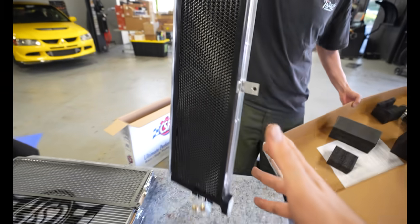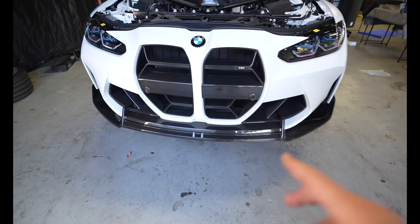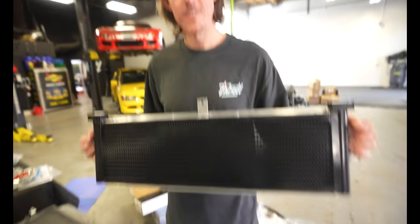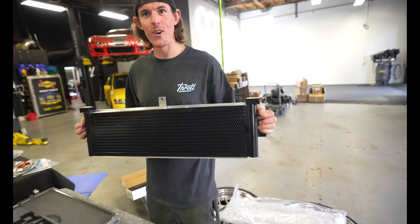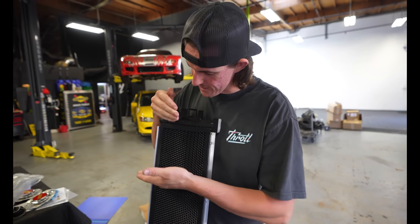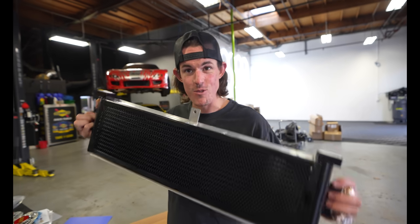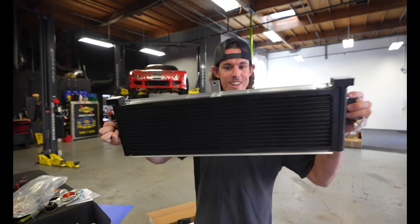So these are all metal construction, and the factory ones have some plastic on them. The oil coolers are really susceptible to getting damaged. So if you damage a plastic one, you're in big trouble. So we've got this guy now. This is such a big oil cooler. Like all the oil coolers we put on the aftermarket cars, they're like 10 row, like they're that big. And you're like, yeah, you got a lot of cooling. But this is huge, bro. This is huge. Look at that.